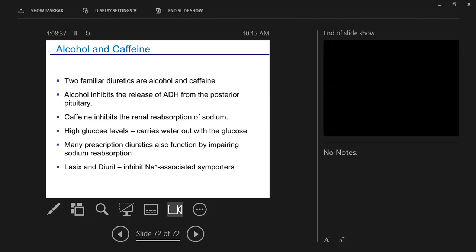But there are times when we want to use a diuretic. A patient's retaining too much fluid, we want to get rid of that fluid. We want to give them a medication to cause them to release more water, because they've been retaining fluids for whatever reason. Congestive heart failure is a good example. They're retaining fluids, and your diuretic is going to help them get rid of that.